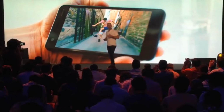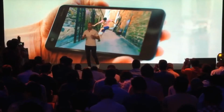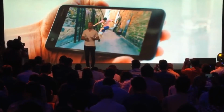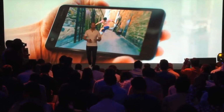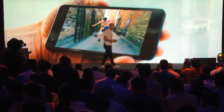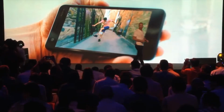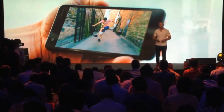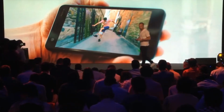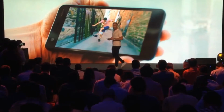Now, when it comes to display, we've learned through our consumer research that people in this segment have their display on almost 5 hours a day. Again, a very demanding user profile. They want to stay connected. They want to stay social. They need to stay entertained and productive. Screen is of absolute essence in this segment. What we've done is that we've invested in a 5-inch HD display with LTPS technology.